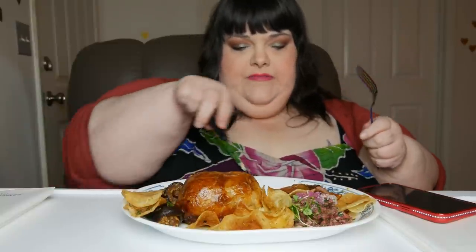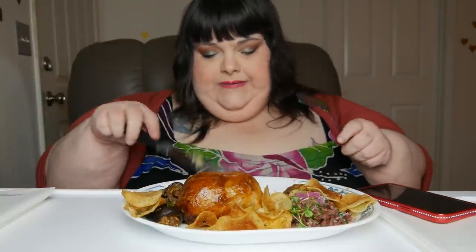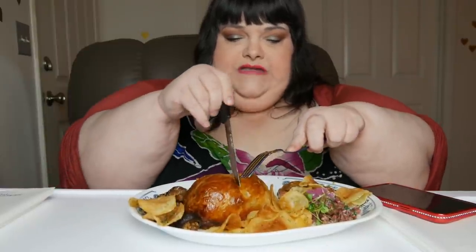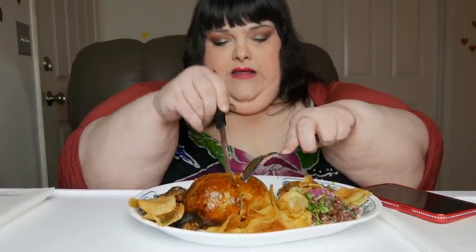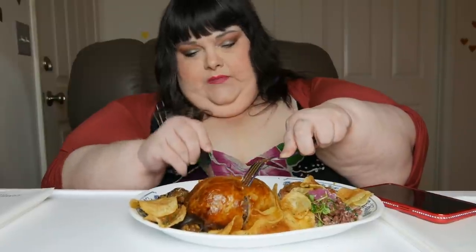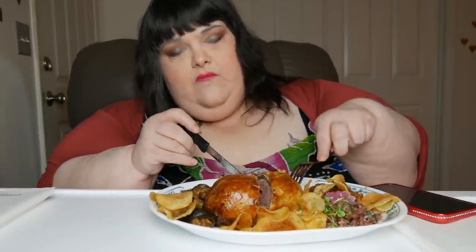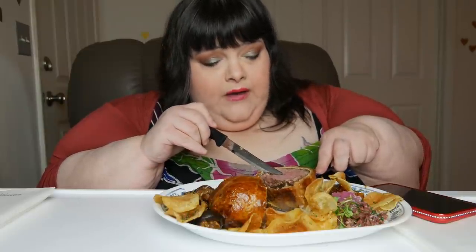All right, let me move some stuff out of the way. And we'll cut right into the middle of this beef Wellington. I'm not too concerned about these root vegetables and potato puree, but this is what I want to see. How'd you do me? It's not super red, but it is medium rare. Nice. That's pretty.